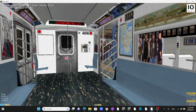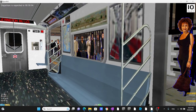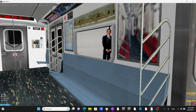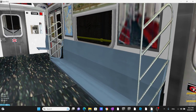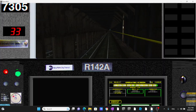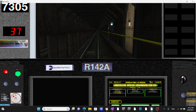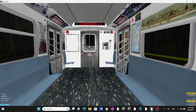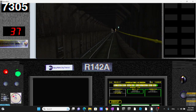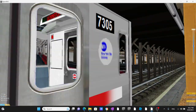This is a Manhattan-bound 6 train. The next stop is Cypress Avenue. Stand clear of the closing doors, please. This is Cypress Avenue.